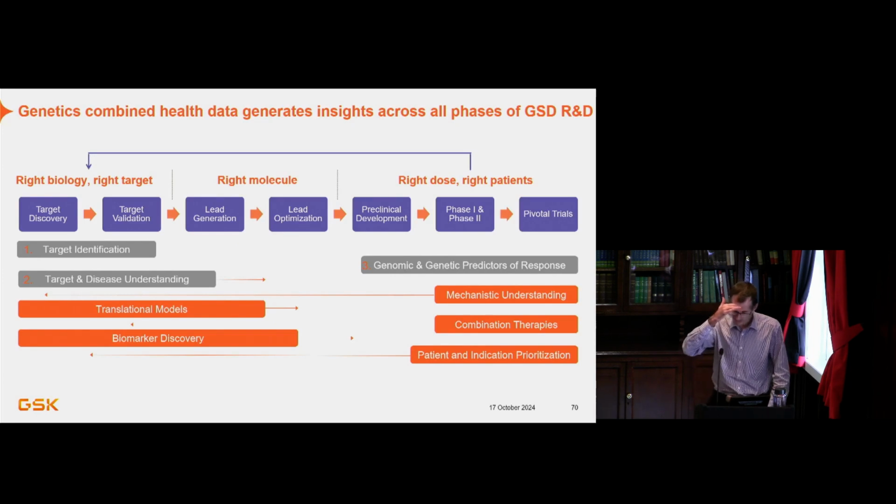So what are we going to talk about? I think genetics and how it links to healthcare data can impact right across development from preclinical to clinical. And actually this does not include subsequent life cycle management, indication expansion, pharmacovigilance of assets that have recently been licensed. But I'm going to touch on three things. A little bit more on target identification, then maybe how we could use genetics in some ways to help understand mechanism and disease understanding, and then talk about pharmacogenetics. And once we've developed drugs and we're testing them, what we can do there.